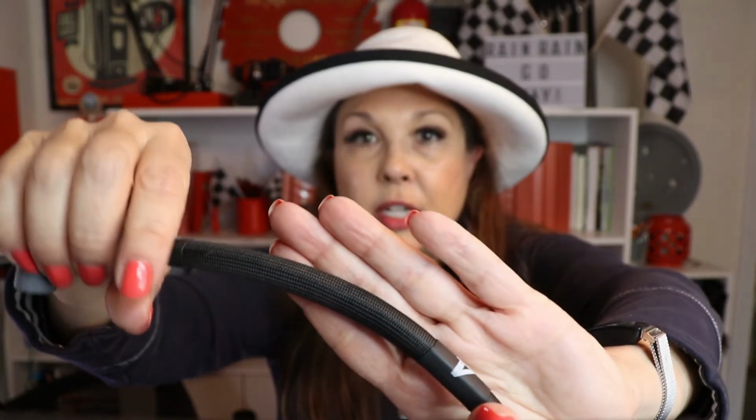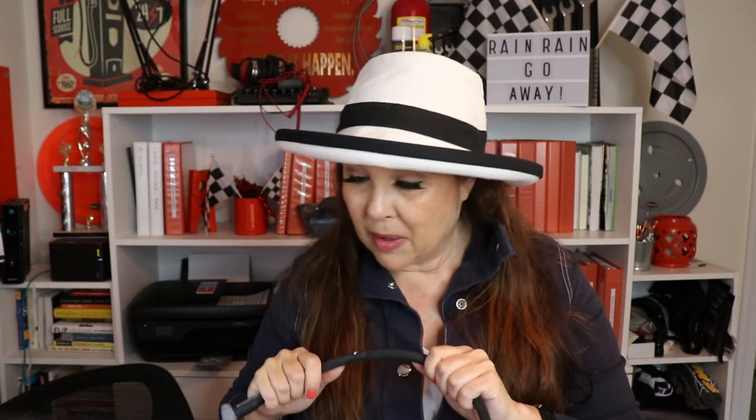So it has this heat shielding on it. I'm gonna try to show this for the camera. This heat shielding on the outside of these is heat safe up to a ridiculous temperature. I don't know, like 450, something like that. They also have really low resistance. The resistance is down to like 30 ohms per foot.